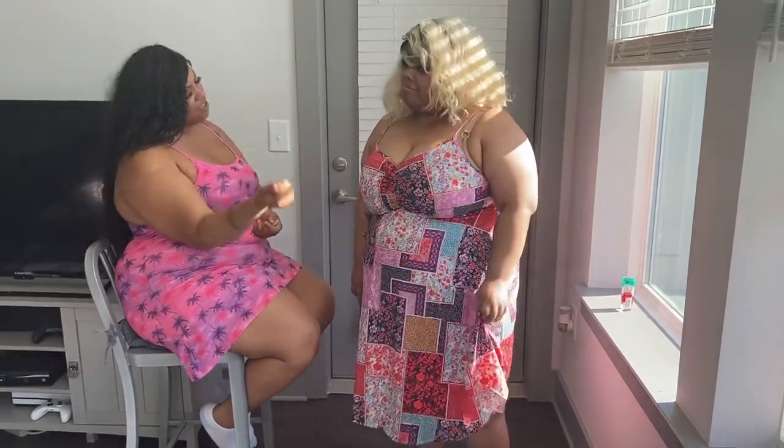Absolutely. I'm actually going to give this a 10 because it's giving. I love the flowers. I love the colors, the patchwork. I love how soft it looks, and I love how versatile you can dress it up. I can see it with clogs, with sandals, with a jean jacket.